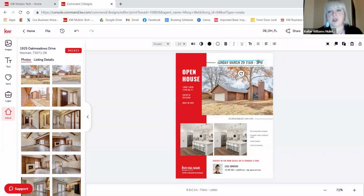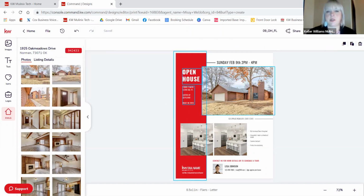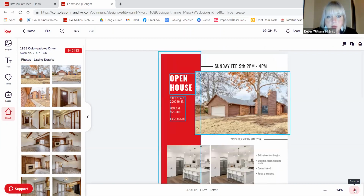To edit your text, you're just going to select it and then double click in there and change that to February 9th, 11/2, 4 p.m. Then you just click out of it and it will update. And I'm going to go to File Save since it's been acting a little crazy on me. In here, let's zoom in so we can see that a little better.